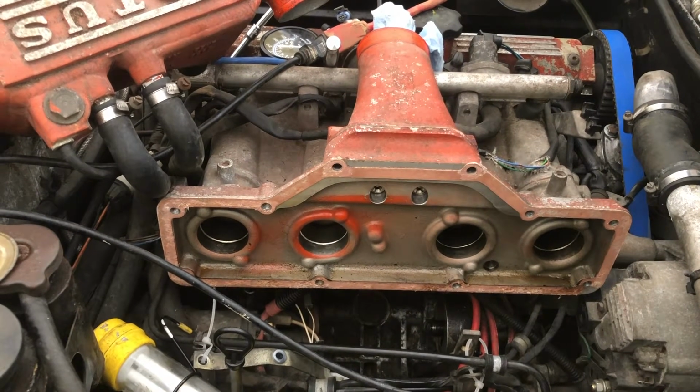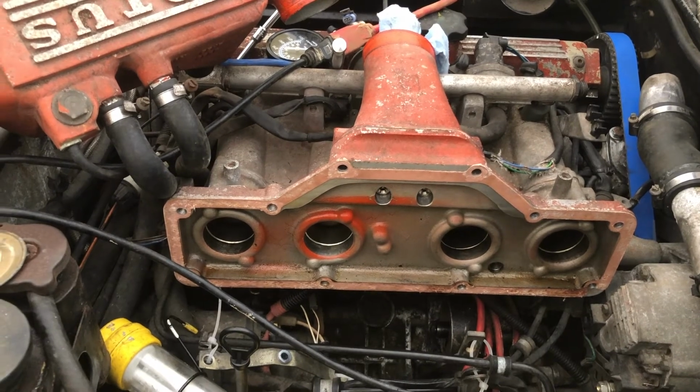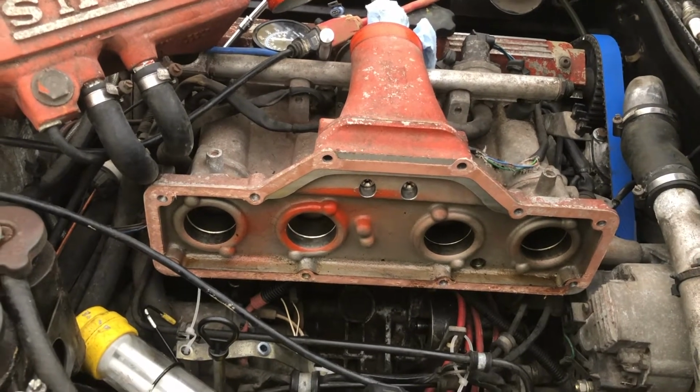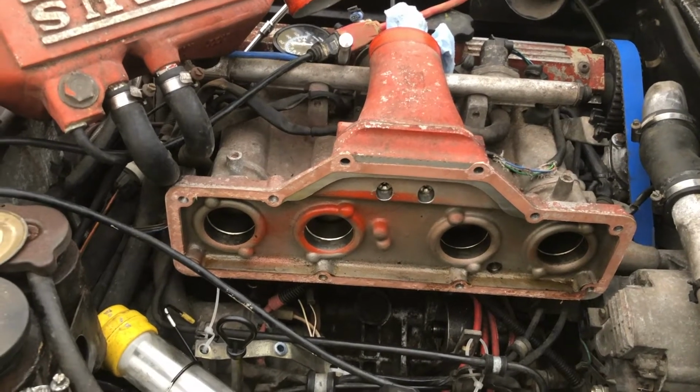I then considered that an internal leak into the turbo could cause the coolant to leak into the oil via the turbo oil return that runs back to the sump, but I disconnected that, and there was absolutely nothing in that line. There was no indication of any coolant whatsoever.